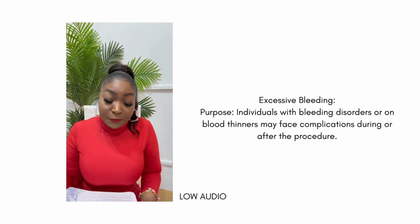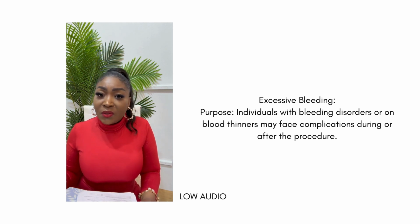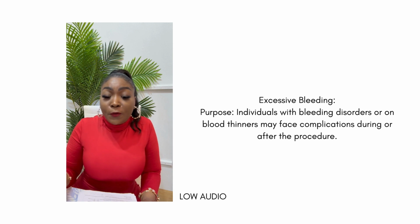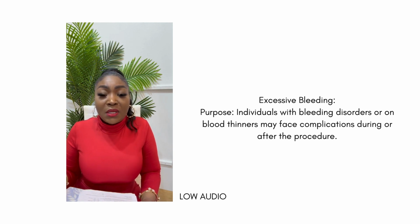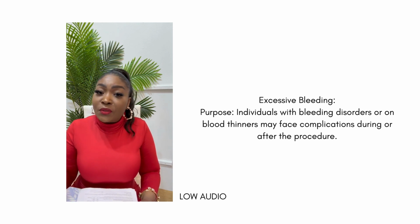Hemophilia or excessive bleeding. If the person had a bleeding disorder, then you want to get a doctor's note. The doctor has to give you approval to actually perform any type of permanent makeup or tattoo service on the client. The doctor should also give you a time frame as to how soon the service should be done, or what's the latest date you have to do the service.